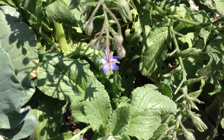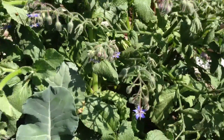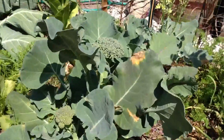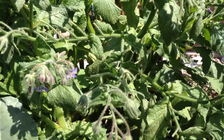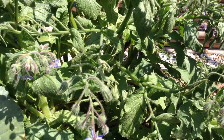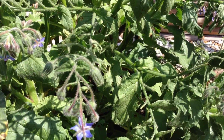Being a space hog, one of the things you can do is cut it back. Right now I have it growing because I have a lot of my still winter-based brassica plants and stuff like that that are growing. You see broccoli over here, some broccoli underneath of it. But I plan on cutting this back quite dramatically so I can get some of my new plants coming in here pretty soon. The great thing about that is you can eat it.